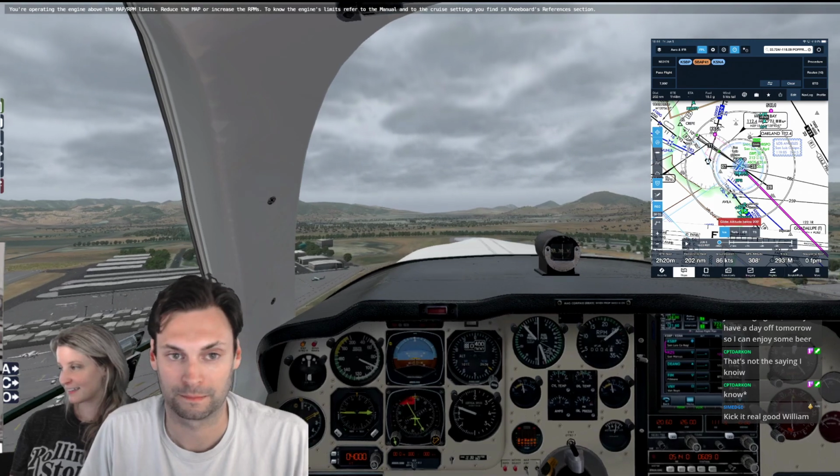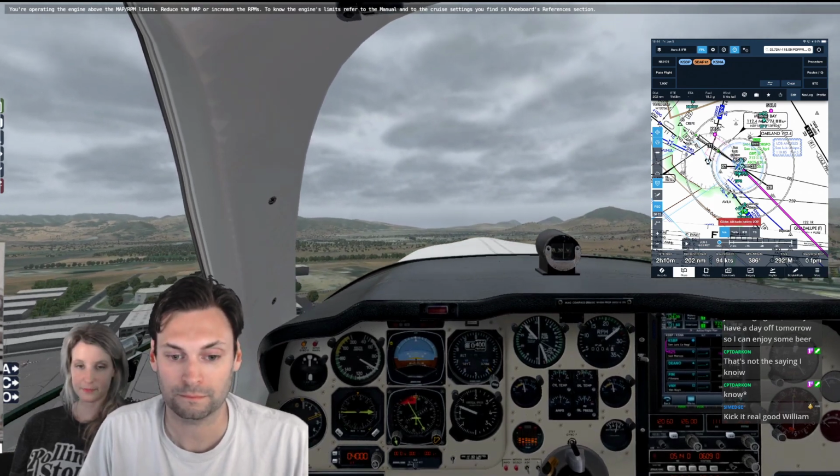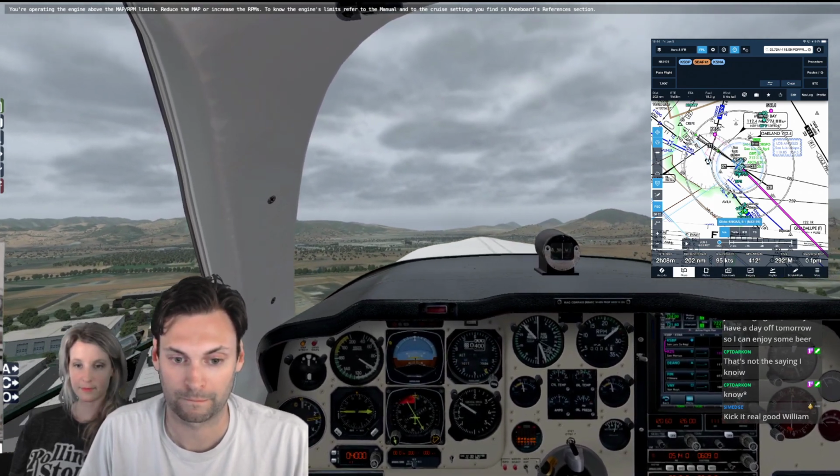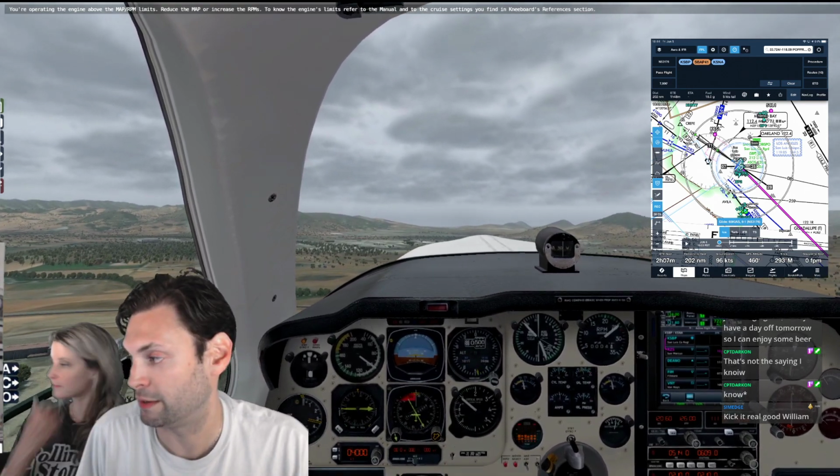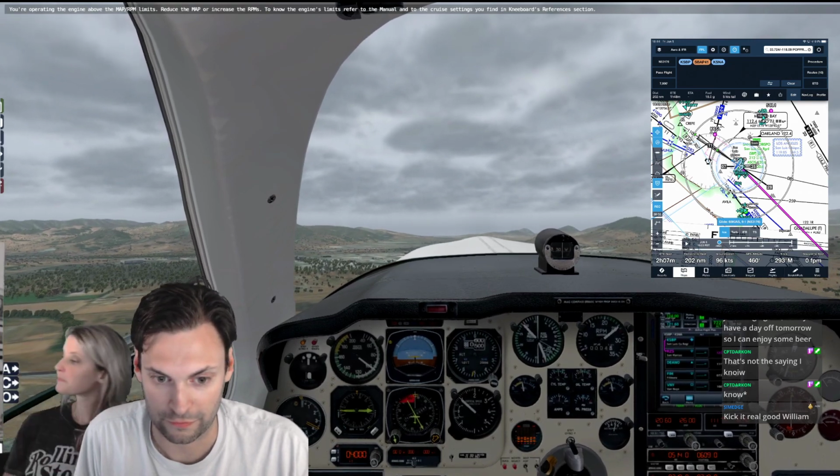San Luis Tower, Sierra 717 Tango Sierra, holding short runway 29er. Sierra 717 Tango Sierra, San Luis Tower, runway 29er, line up and wait. You monitor for me, runway monitor 29er, that 717 for me, and I will fly IFR here.